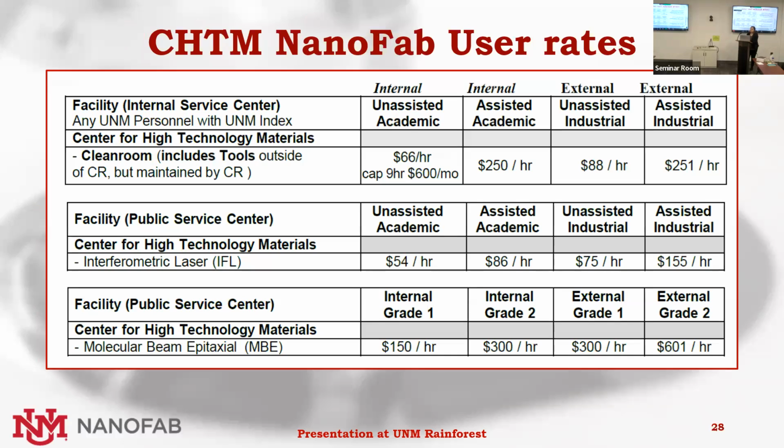So just to wrap this up, these are the rates for the NanoFab and the service center. We call it NanoFab and service center because everything inside the clean room is the NanoFab, and everything outside, like the characterization tools, is called the service center. The service center, of course, is growing because we have a new tool coming in because of the grant. We also have a new bonding tool coming in, which will be outside.